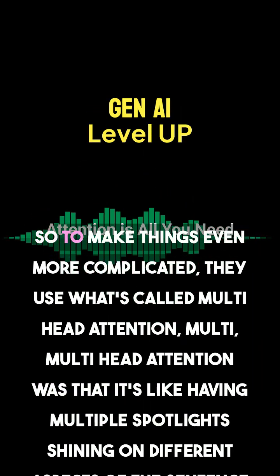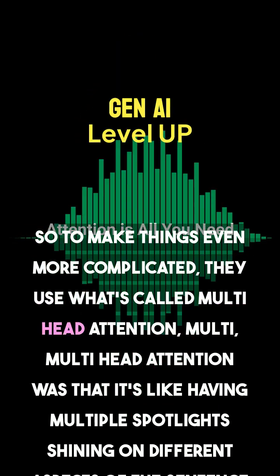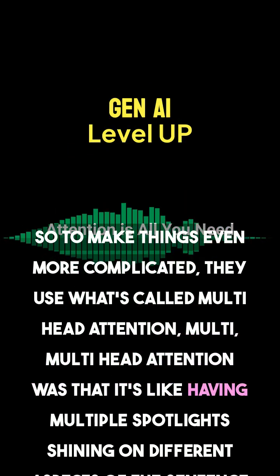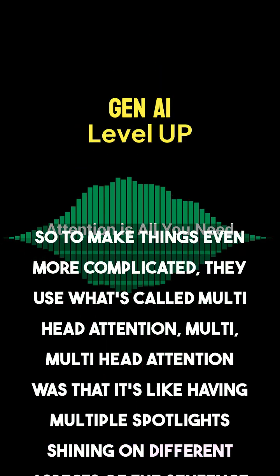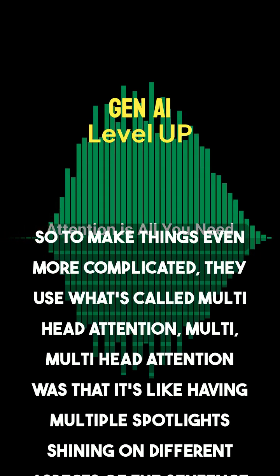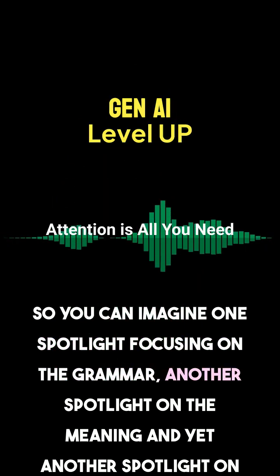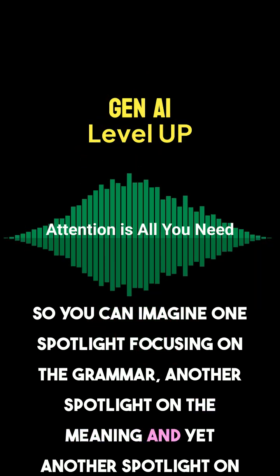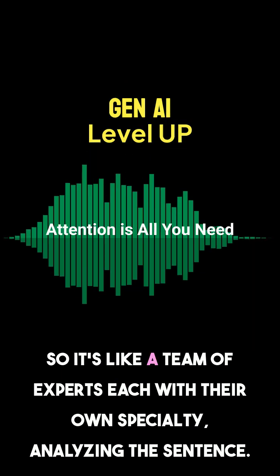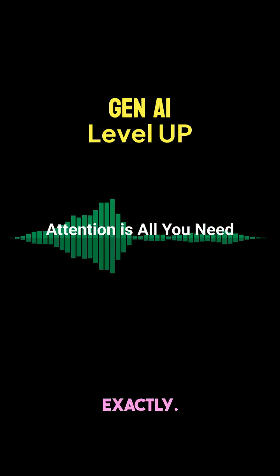What happens next? To make things even more complicated, they use what's called multi-head attention. Multi-head attention. What's that? It's like having multiple spotlights shining on different aspects of the sentence at the same time. You can imagine one spotlight focusing on the grammar, another spotlight on the meaning, and yet another spotlight on the overall context. So it's like a team of experts, each with their own specialty, analyzing the sentence. Exactly. That's pretty cool.